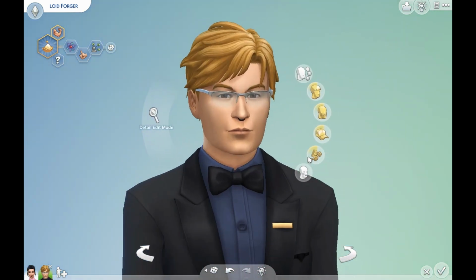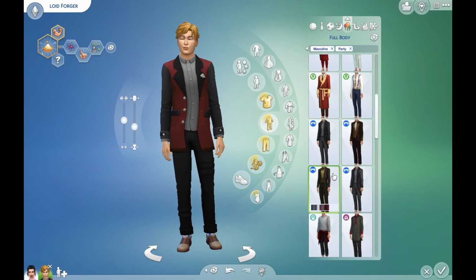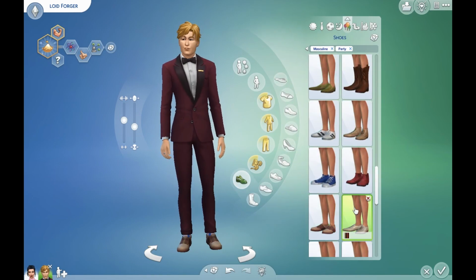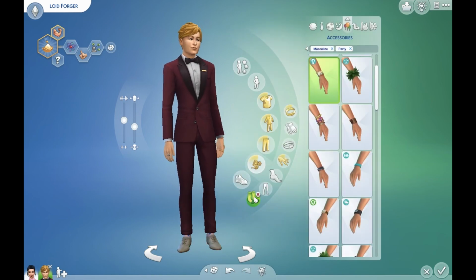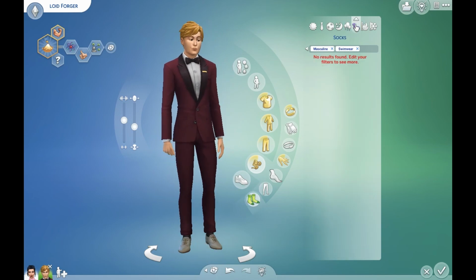When it came to the formal wear, I was like, obviously a suit. I don't know why Sims kept wanting to put glasses on Lloyd, but immediately, no. Don't get me wrong, I'm sure he would be a beautiful man with them, but no. So I decided to go with the red tux for a party because I feel like that's something he would wear.